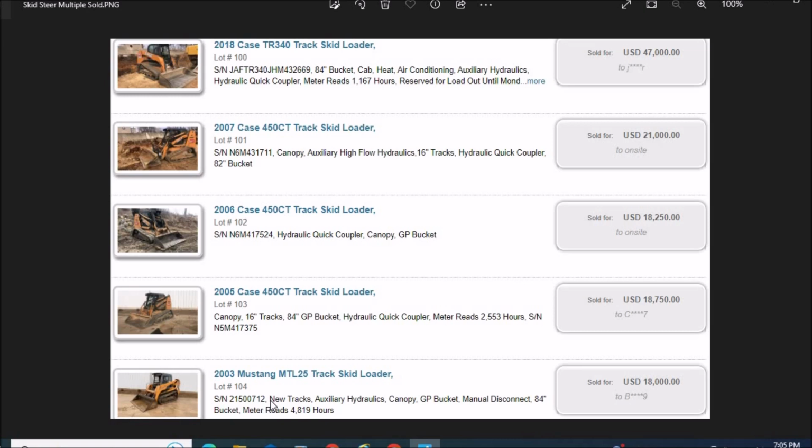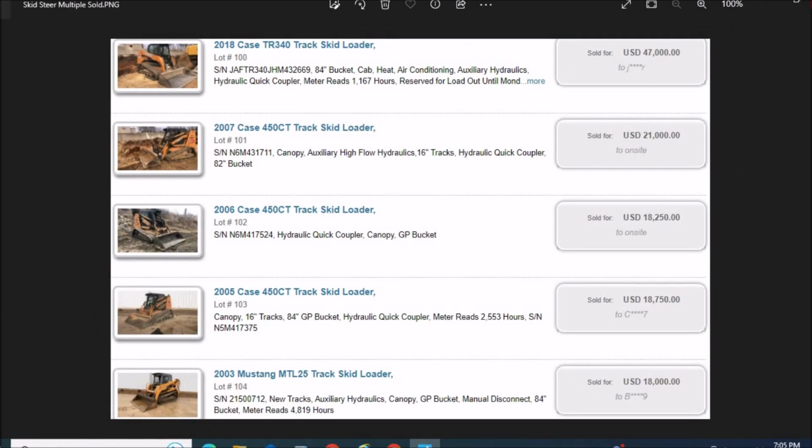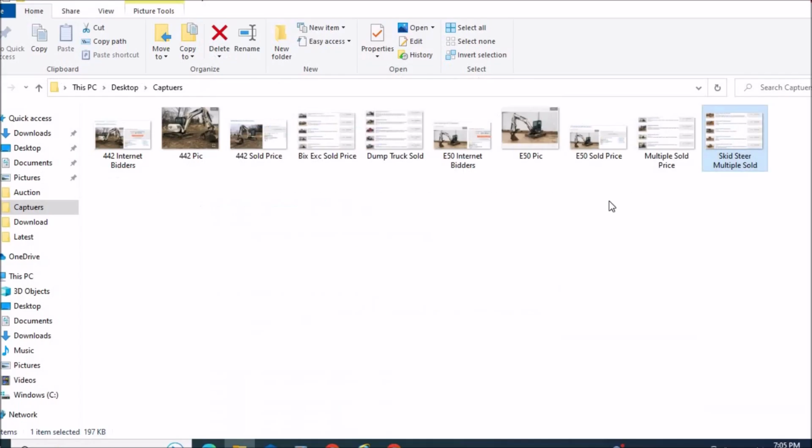Again, it started pointing to this is just a lack of maintenance, so I was starting to get leery on some of those excavators. But these other Cases, they look pretty rough too. So close that out.